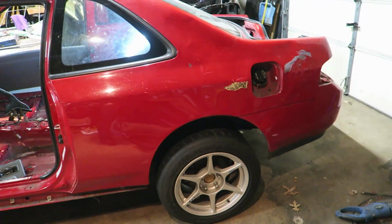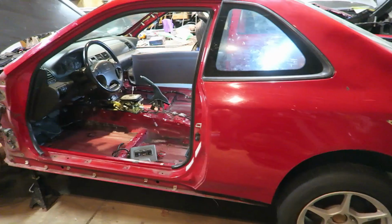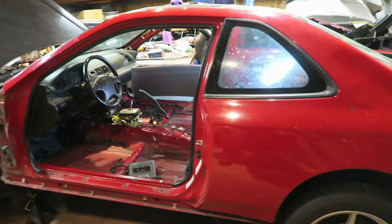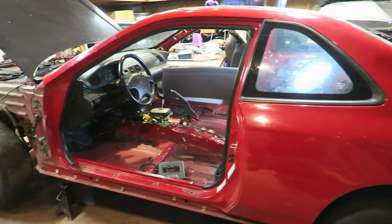We're gonna try to keep doing maybe a couple uploads a week on this. We have the race in, I think it's about 3 weeks, 3.5 weeks. So we're gonna get cracking on this thing and get it all torn down and start putting a cage in it.